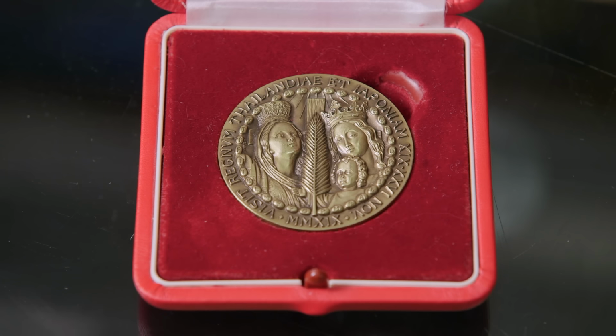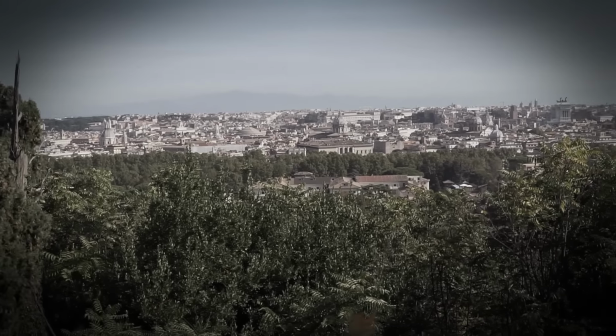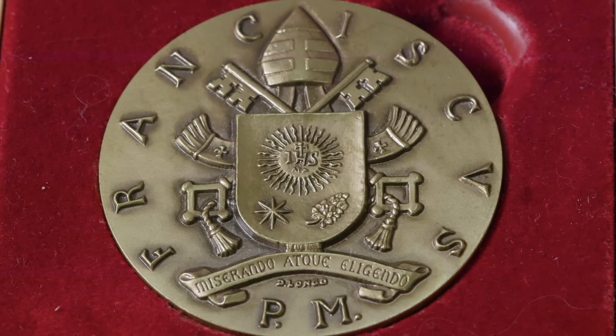Oh, wow. Yeah, I actually went to Italy recently because I had a Zucchetto that I had to get authenticated. No doubt that this would belong to Pope Pius XII. That's good news. We got an amazing Zucchetto from Pope Pius XII himself. This stuff's been around for a long time and people like to collect it. So, how much are you looking to get for it?